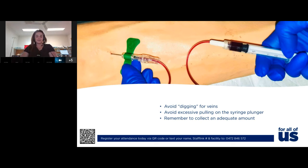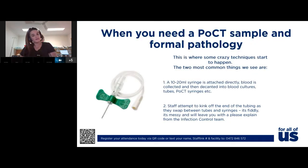Where the drama comes in is when you need your point of care sample and you need some formal pathology, so you want some tubes to send to the lab. Crazy techniques happen here, and again, I'm not shy to tell you that I've been a culprit of these in the past. The most common ones we see is people just attach a 10 to 20 mil syringe directly to the end of the butterfly, pull out a decent 10 to 20 mils of blood and do a decant into whatever they need.